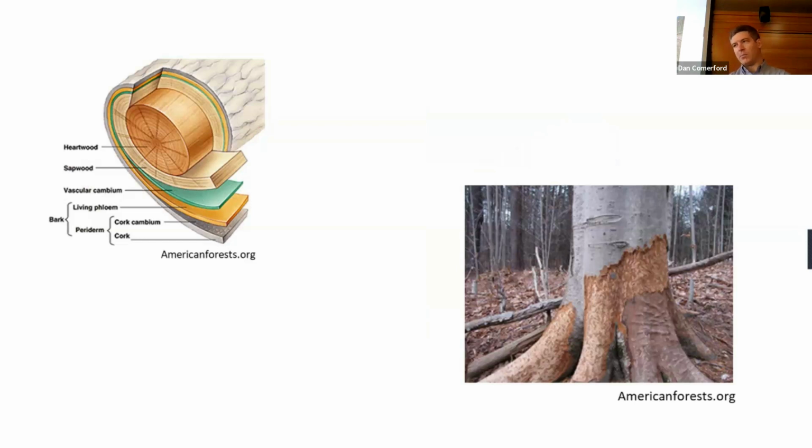And phloem, as you might guess, is a little more nutritious than other parts of the trunk, certainly more nutritious than the xylem. You can see here, this is an American beech tree that beavers have eaten the inner bark. Even human beings in time of starvation have found inner bark as a starvation food. I know linden trees are used that way.